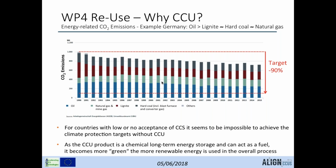Even a complete withdrawal from the use of lignite, hard coal, and natural gas extended across all energy-related sectors and applications in Germany within the next 32 years is insufficient to reach the CO2 reduction targets. In addition, a large part of the CO2 emissions caused by the use of oil would have to be avoided. As we have no acceptance of carbon capture and storage, CCS, in some European countries, today it seems to be impossible following a sustainable approach to achieve the climate protection targets without CCU.